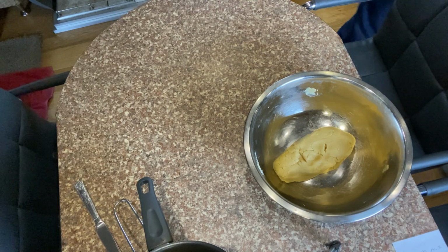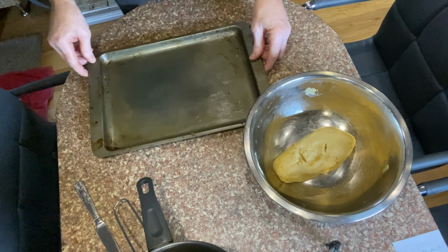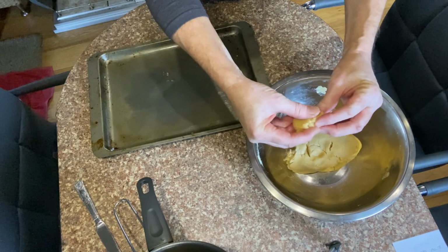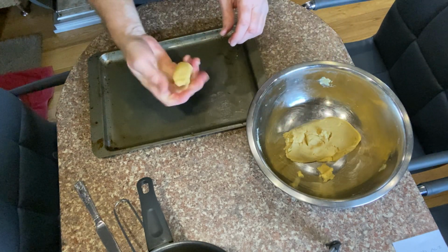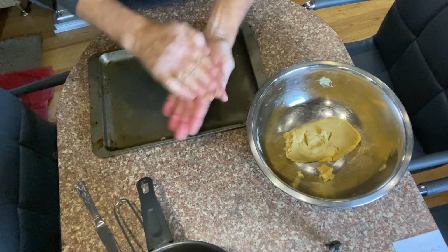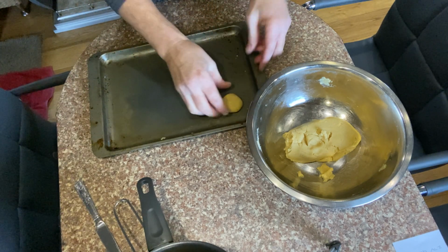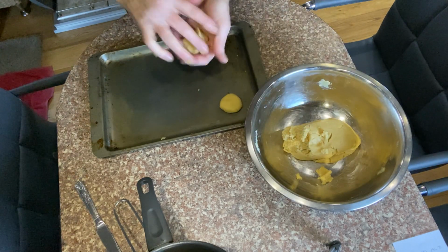Now, I know I keep going out of shot. Baking tray, lightly greased. Break off. You can do this with a spoon so you get the same amount every time. About a good hefty teaspoonful. Make a ball, roll it around in your hand, it just makes it more pliable.